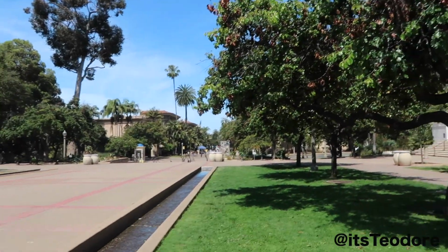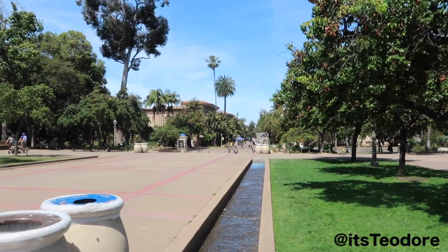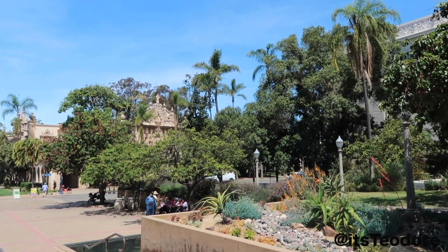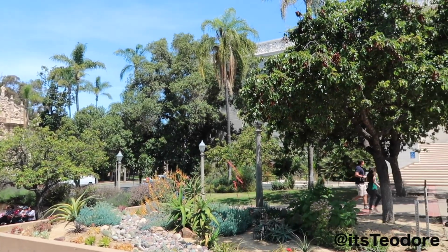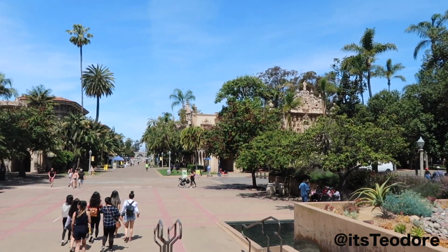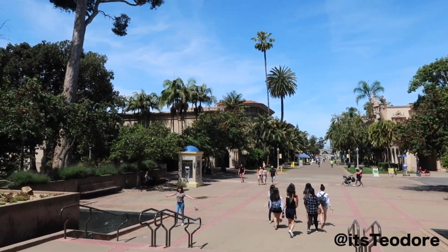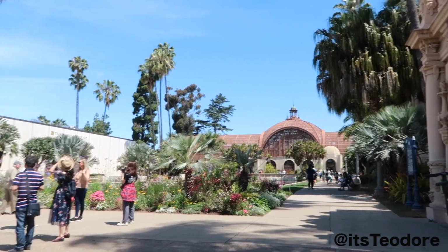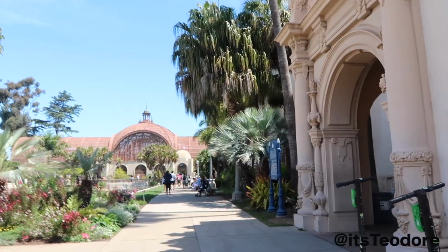Guys, for some reason this reminds me of Atlantis, the Forgotten City. See, this is the Atlantis part. It's a building over here. Wow, guys, this is so cool. This looks like something in Around the World in 80 Days or something like that.